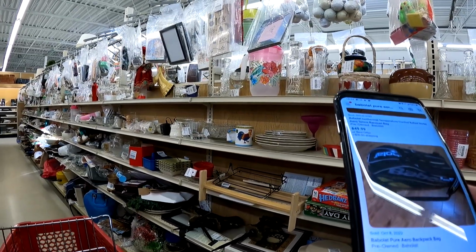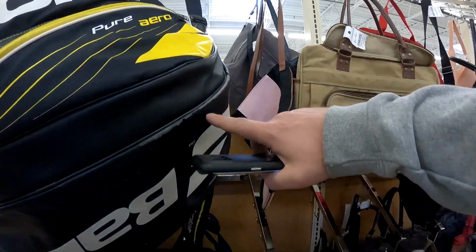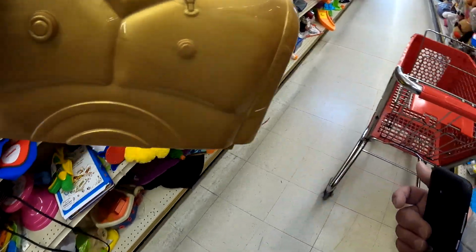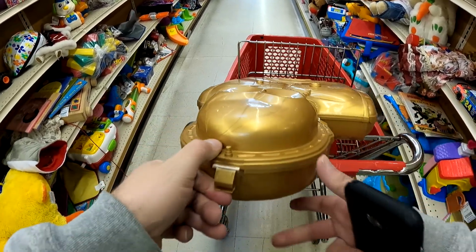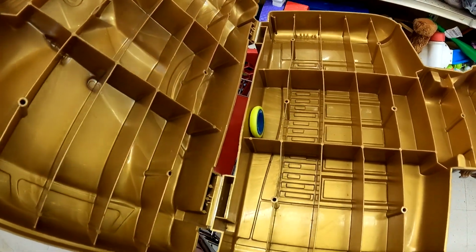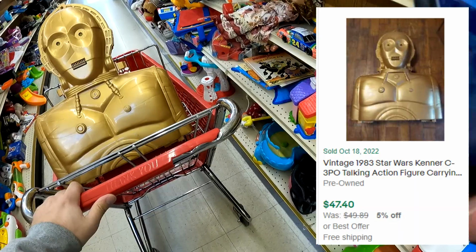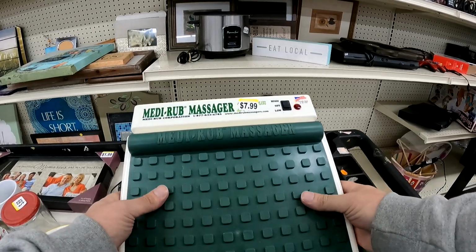So worth doing. The Babolat bag here at the Valley Thrift, I'm looking at it, I'm considering it, but the wear on the bottom ended up dissuading me from picking it up. It's 25% off day. They do have $10.99 marked on this C3PO action figure carrying case. You have to watch the little clasps on them because it is an area that commonly gets a lot of wear on these. I open it up, it's in great condition, and what's crazy is it actually does work. It had a battery in it and everything and speaks. So I do end up picking this up for, I think I had a little bit over $8 into it with the discount.